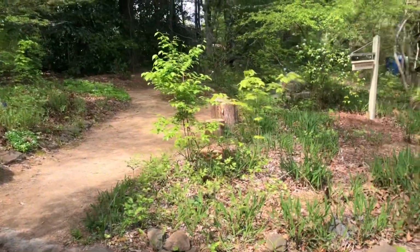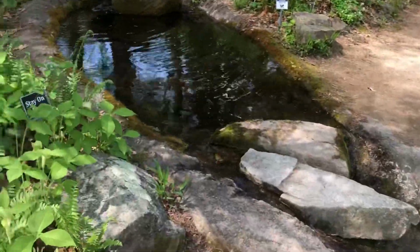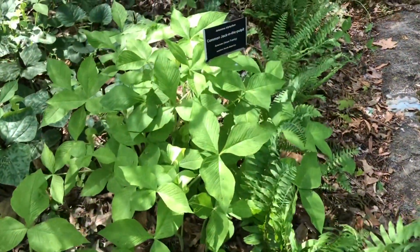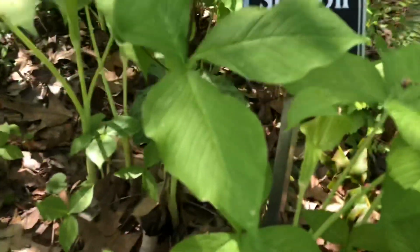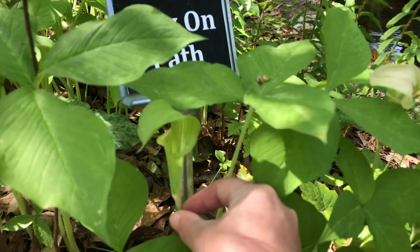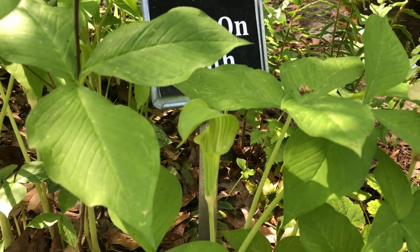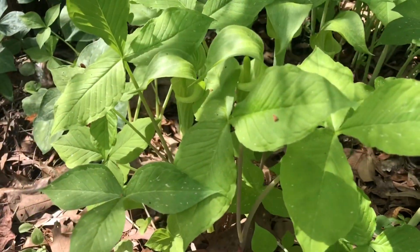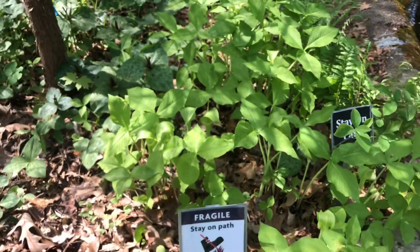It's just a great display, full of educational information. Like here, we've got the common jack in the pulpit, Arisaema triphyllum, and if you look really closely, they're in bloom. You see how cute those little flowers are? They look almost just like the leaves because, you know, they're all green. But this is the time of year where they are flowering. Of course, there's a lot of different varieties of Arisaema that are native.